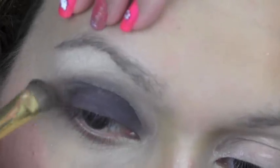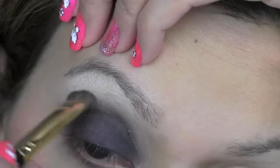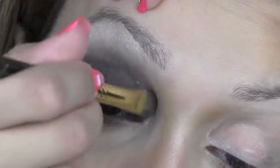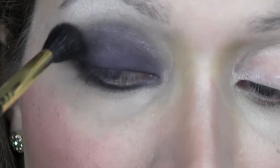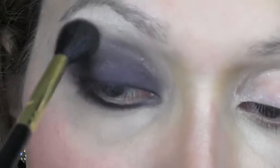To start with, I'm using a flat eyeshadow brush instead of a blending brush because I find that gives me a more precise result when I'm blending two separate colours together, and I want that precise block colour effect as well as blending them well together seamlessly. Now I'm going to very gently go over that with a blending brush just to blend away any harsh lines.